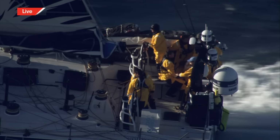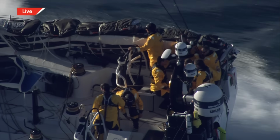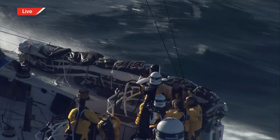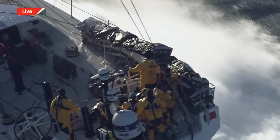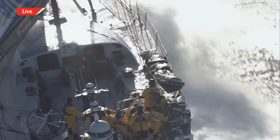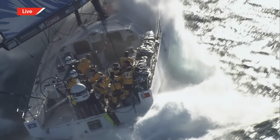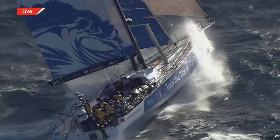I hope that's clear, but the 3 ocean legs are double points. You get 7 points for a win, 1 point for 7th place, and then you get a bonus point for the win, so that gives you 8 on a standard leg. And then for the 3 ocean legs, the 2 Southern Oceans and the Atlantic leg, you get double points. So if you win, you get 7 times 2, which is 14, plus 1 bonus point. Keep up, please. Get your pens and pencils sharp. There'll be a test later.